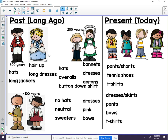From looking at 300 years ago to 200 years ago to less than 100 years ago to today, we can see how clothing has changed over time.